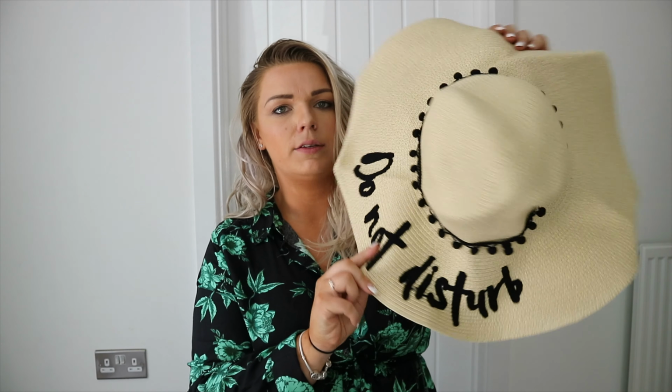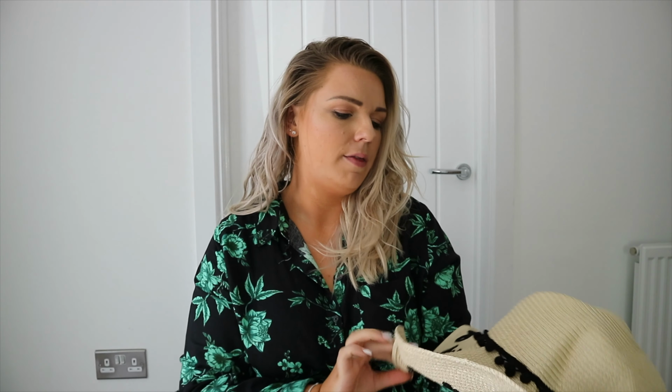So they had quite a few of these. This one says, do not disturb. But they have quite a lot of them, which are kind of same, but different. They say different things, or the trim might be different. So if that wording isn't something that you would like, go check out the rest, because there are quite a few different options.